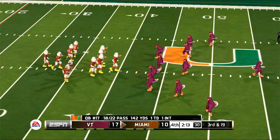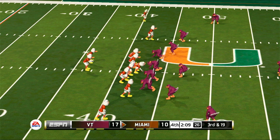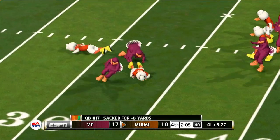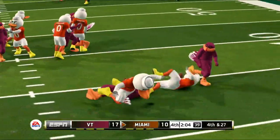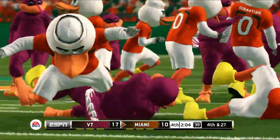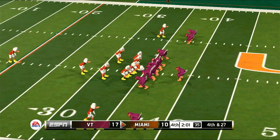Let's go. And they got him. He just blew past the blockers and dragged the quarterback down. Boy, excellent play by the defense here. A few extra seconds, and those receivers might have been open. Fourth and long here after the sack.